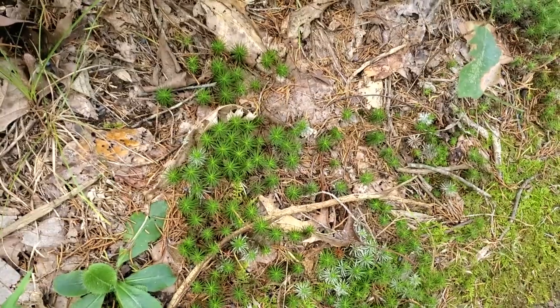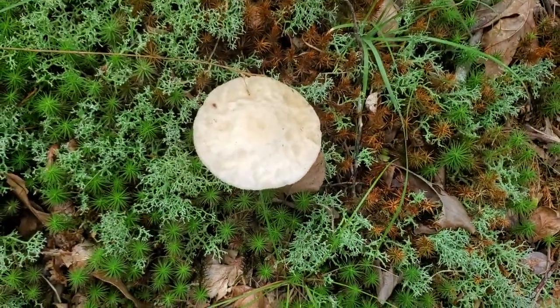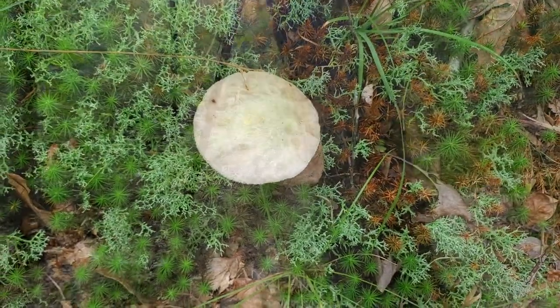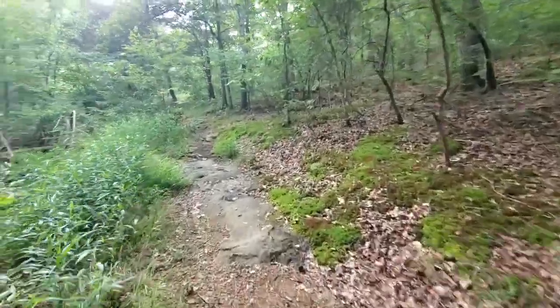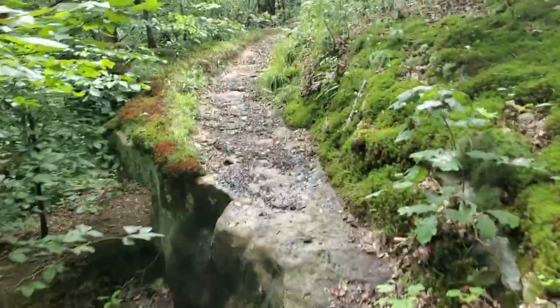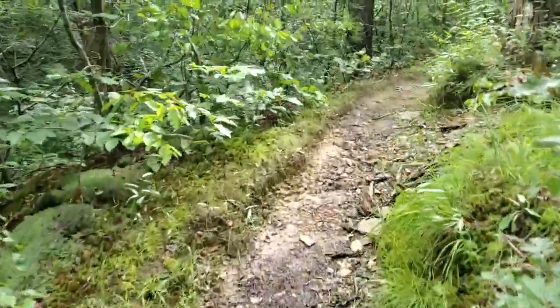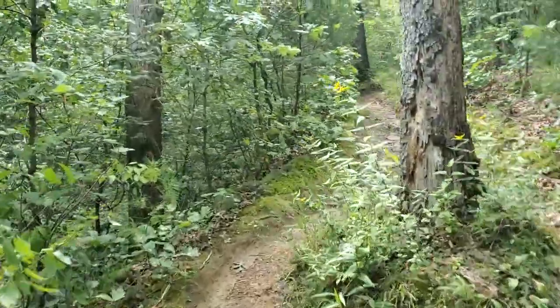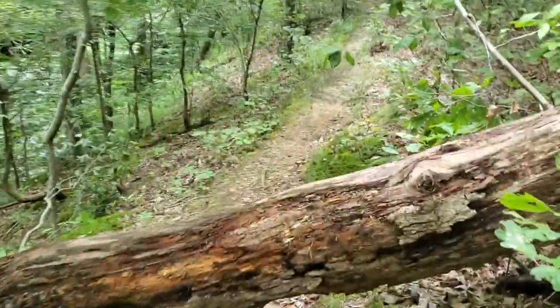Big moss. Yeah, I wonder if that's one of those magic mushrooms that guy in the art studio was talking about. Man down here.